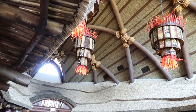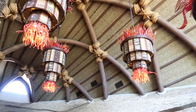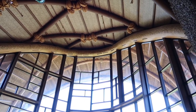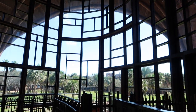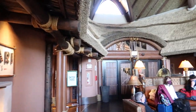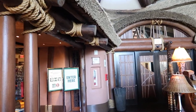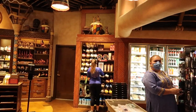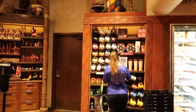Back in this teeny tiny little lobby. We'll be discussing this a little bit more later in my feelings overall about this, but Coda does bring up a good point that this is a DVC check-in area. This is a very DVC-centric side of the hotel, so hence why it's so small. Typically, DVCs are a little bit smaller.